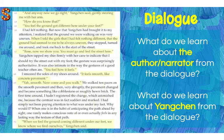That's kind of a big idea from the whole short story. It's like we notice things, and that's how we figure out how we navigate our lives, our world, the streets. And in this way, we're also figuring out that Yang Chen is pretty wise. She's not just observant, but she's smart.